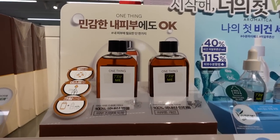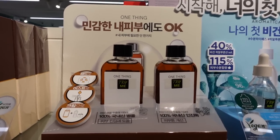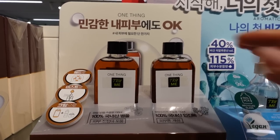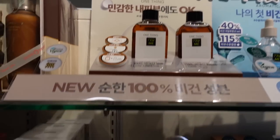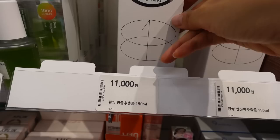You guys know one thing, right? This one is half and half. I've heard really good reviews, and I've heard not so good reviews about this product. Some people say it does nothing for them. Some people say they love it because the price is really nice too. How much is this? How come they don't have the price? Oh, it's 11,000 won without a sale right now.